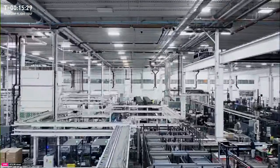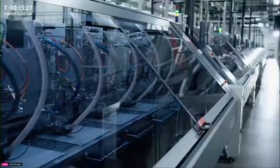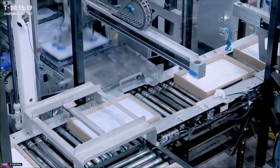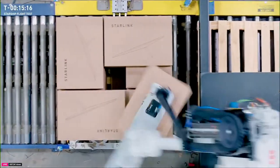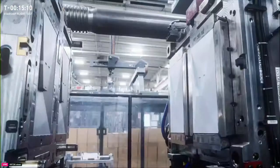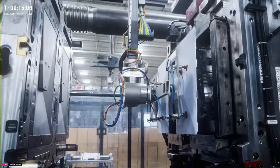Right now, we're in Bastrop, Texas at the Starlink manufacturing site, just about 20 miles east of downtown Austin. The main function of this site is to produce our standard Starlink kits. Right now we're producing 15,000 a day straight out of the factory. Raw plastic pellets come in, raw aluminum comes in, and we make those into the Starlink kits and then ship them right out to customers' homes.